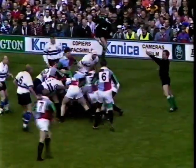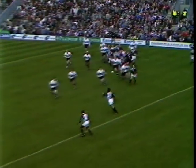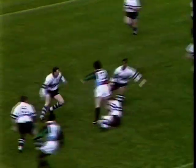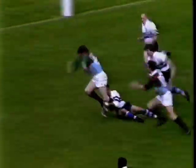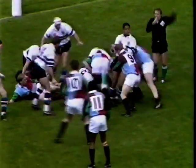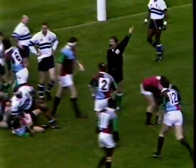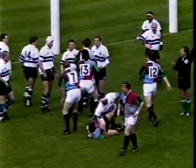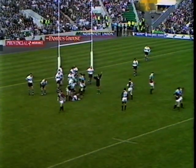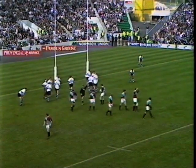Still possession for Harlequins. Luxton is there. Challoner, the long feed beautifully taken by Carling. The cover's there, Carling almost away. Good work by Guscott, and it's a penalty to Harlequins. What a rousing start for a side that come here as underdogs and has a revamped pack which really took Bath to the cleaners in that opening maul.